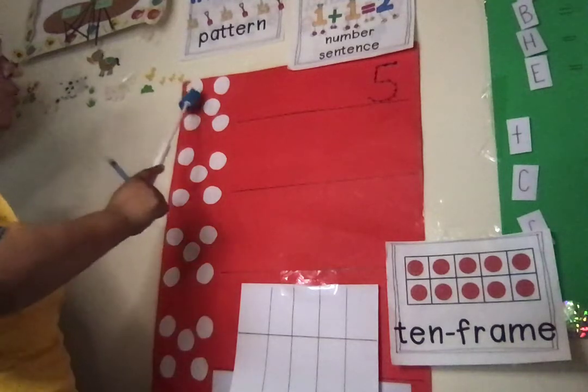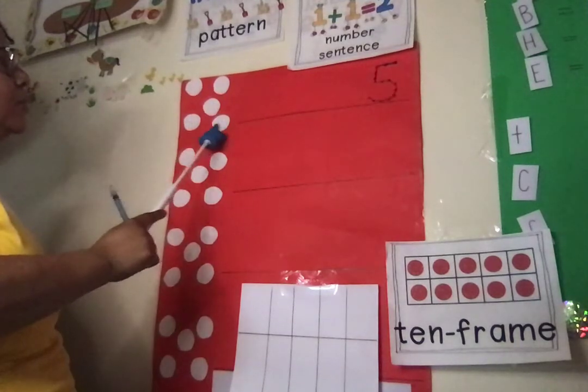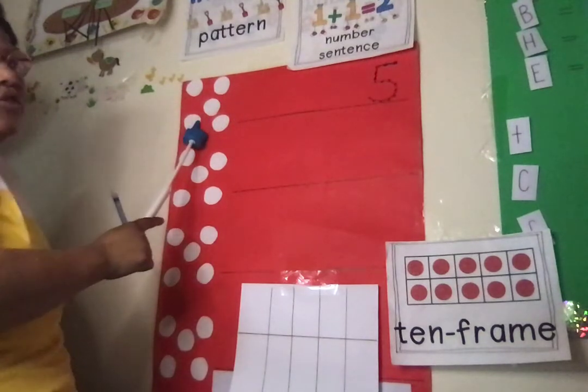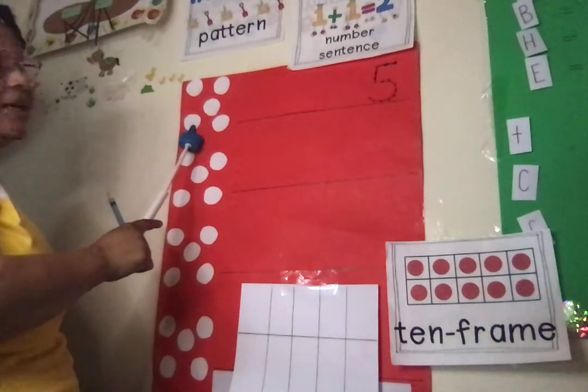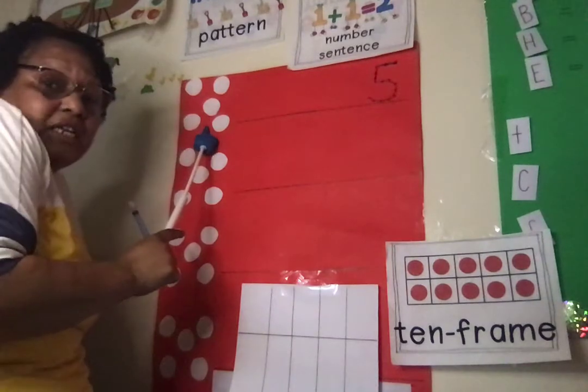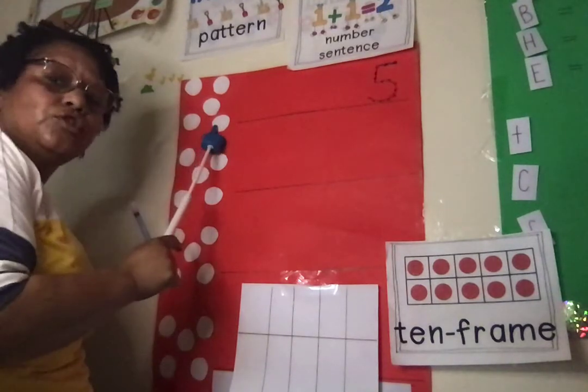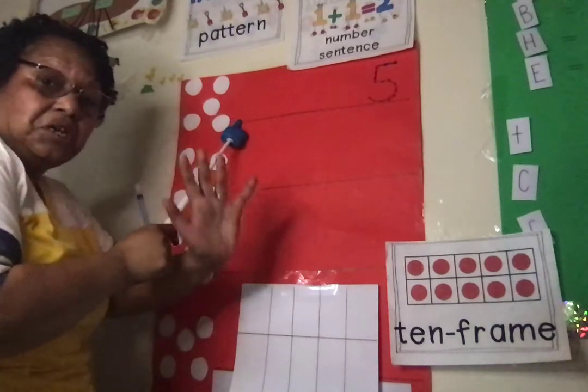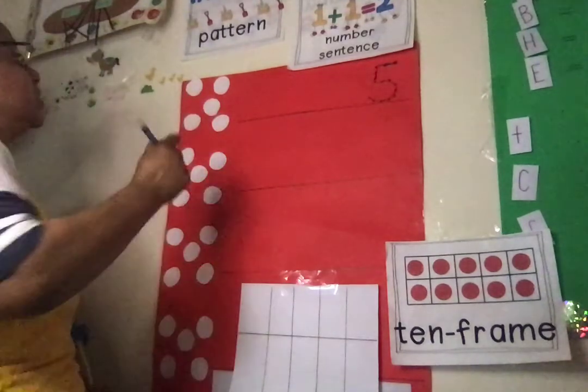Now this is 1, 2, 3, 4, 5. So this is all of 5 together. So if I have 5 and I didn't do anything to it, like I gave you 5 cookies, but I didn't give you any more, how many would you have? Gave you 5, didn't give you more, so I guess you still have 5, right? So let's color that in.